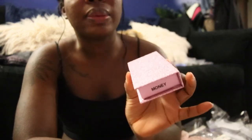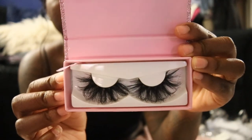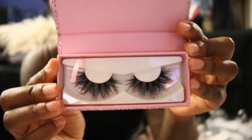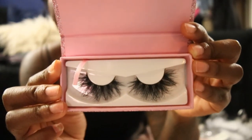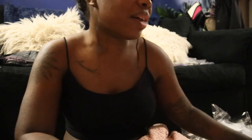So this one is called Money. And it looks like this. Very pretty. This one is called Bubbly. And I really like the name Bubbly. I feel like that's so cute. I really wanted to do like bubbles, but obviously that doesn't fit the theme, so.